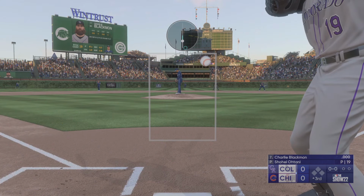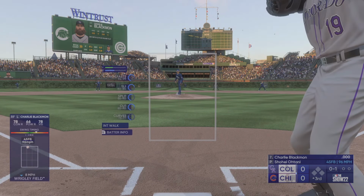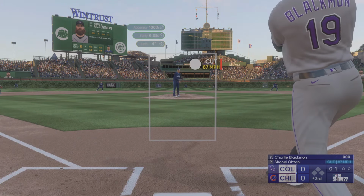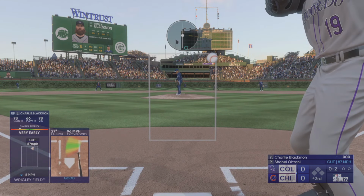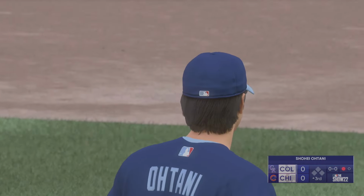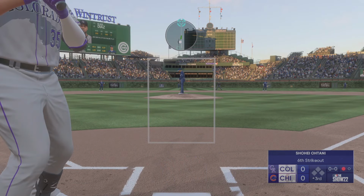Well, here we go. Top of the third, scoreless game. And now the right fielder, Charlie Blackman. And it's fouled away. Fought off, foul. Swing and a miss. And he's down on strikes. And a quick out, number one.